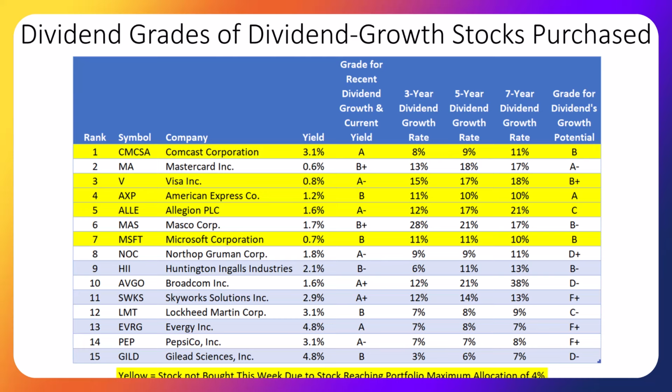Companies that are already paying out higher dividends rarely have the greatest potential for the greatest growth in those dividends. In our list, as you can see from the last grade, dividend growth potential, the companies in the best position to increase their dividends substantially are Comcast, MasterCard, Visa, American Express, and Microsoft. The companies with the best combination of recent dividend increases and potential of future dividend increases are Comcast, MasterCard, Visa, and American Express.